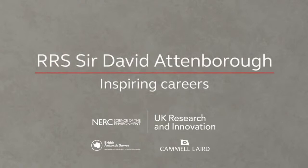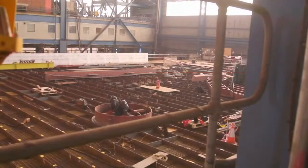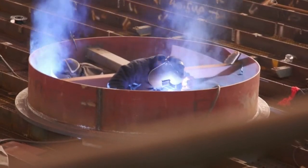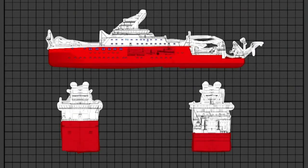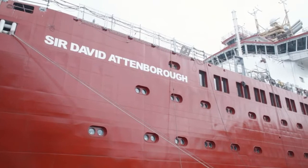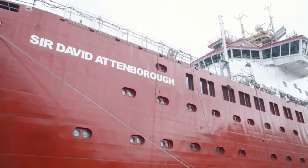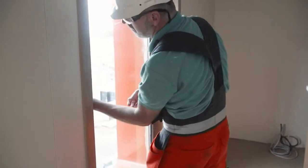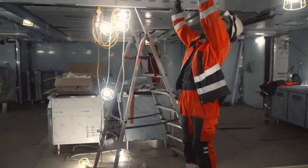I started at Cammell Laird as an apprentice plater, came here to finish my apprenticeship. When I first started work, I did feel like I was out of my depth because I'd never worked with structural ship drawings or anything like that. The support office supervisors and management, they've guided us in the right direction. Working on the Sir David Attenborough ship has made me realise that I'm happy with the career choice I've made. It's also given me the drive and inspiration to continue chasing my career and progress through the ranks.